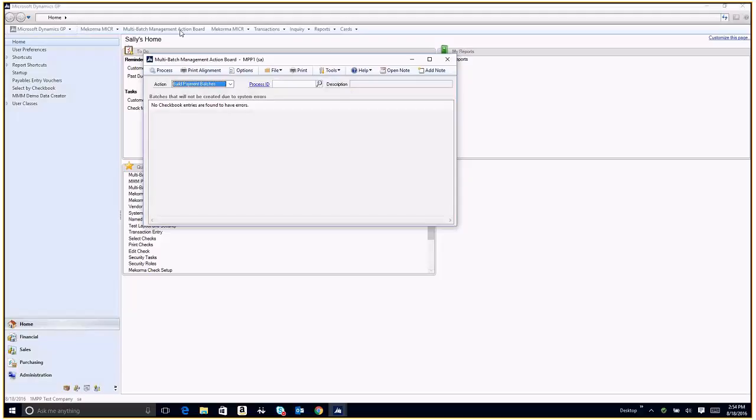You'll notice right now highlighted is an action board. I'm going to click on it, and it lists what I can do in the MultiBatch Management System. First thing up here on top is build payment batches. If I have it on build payment batches and I say process, it will run all the criteria against all of my companies and see if there's any data that could be pulled in to meet the criteria and create a batch in each checkbook.